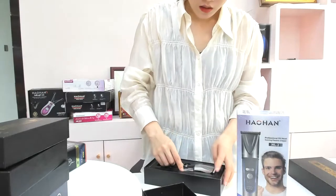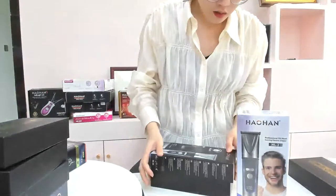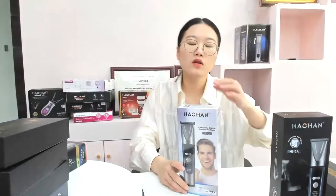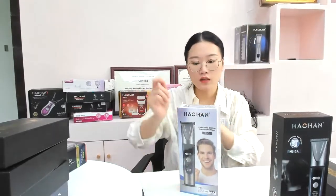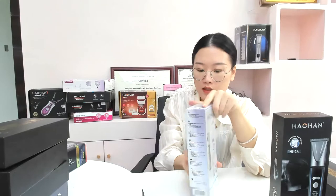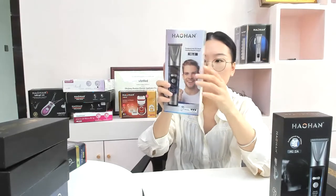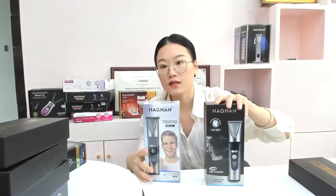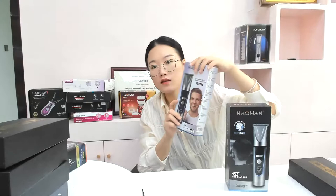This one doesn't come with LCD display. You can see the model HAOHAN 2 comes with LCD display. The charging time is 1 hour, using time is 1 hour. And this one I didn't open, just to show you the packages, because the two products are similar. The difference is that it comes with LCD display, so it can show you the power left.